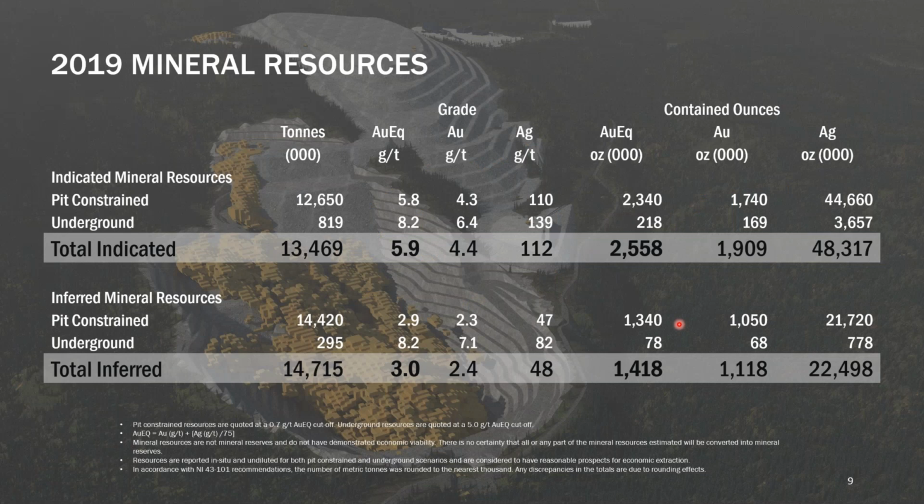So if we take a look at our mineral resources, again, it's quite impressive in that our total global ounce count is, again, 3.9 million ounces, split between the indicated categories and the inferred, which is roughly a 1-to-1 split on a tonnage-weighted basis. Although you can see a disparity between the indicated grade of 5.9 grams per ton gold equivalent versus the inferred grade of 3.0.